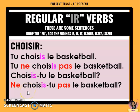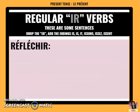And now in the interrogative form, but negative, so the negative interrogative form, we put the ne before the verb and the pas after the subject or the pronoun. Becomes ne choisis-tu pas le basketball? Do you not choose the basketball? We're going to try it again, some sentences, but this time with the verb réfléchir, which means to think.